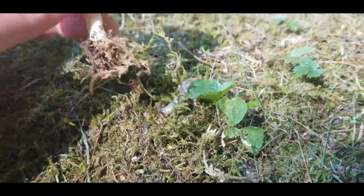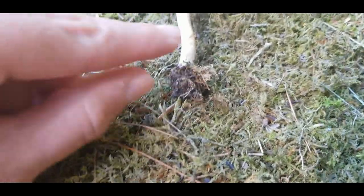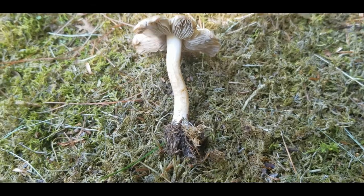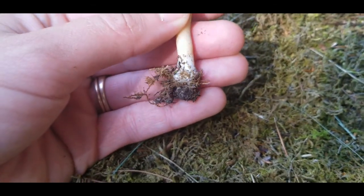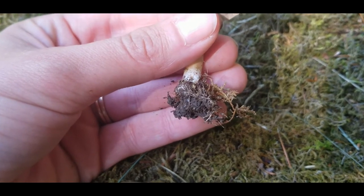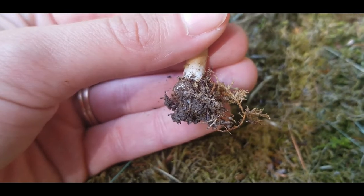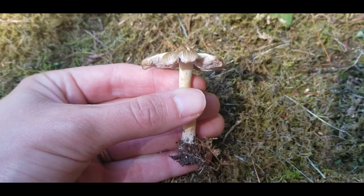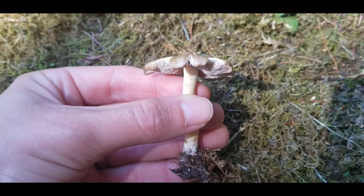Let's see how I did. Oh, look at that, everybody. Oh, let's put it down. All right. So that's exactly what I'm talking about. The bulb is right there. And you can see some moss attached, but also some little mycelium down there as well. All right, we're gonna add this to the collection, see if we can find some more fungi.